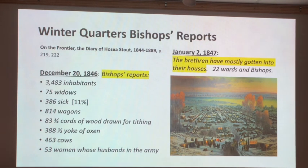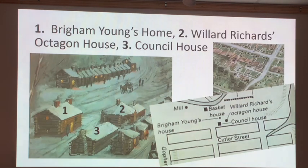And then others there. The 53 women at the bottom is interesting because many of the families of the Mormon Battalion came here to Winter Quarters. There was an actual bishop who took care of their needs here in Winter Quarters.